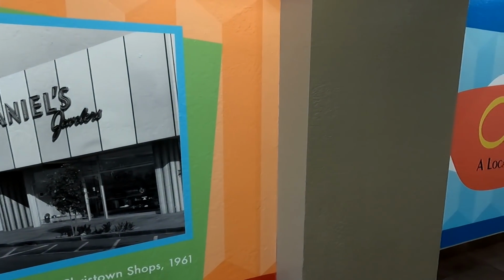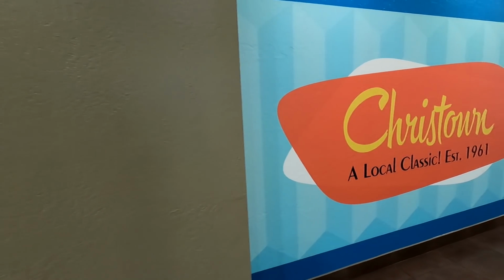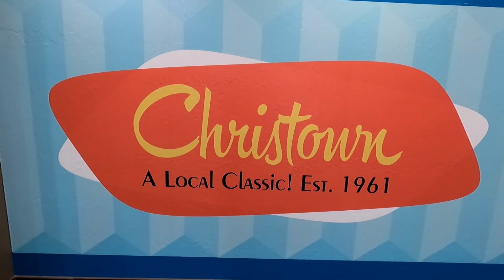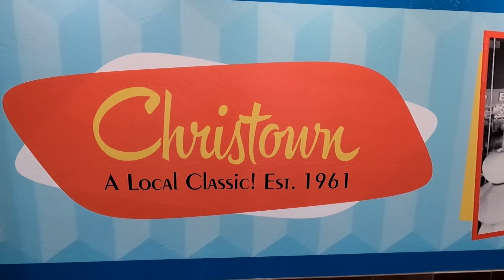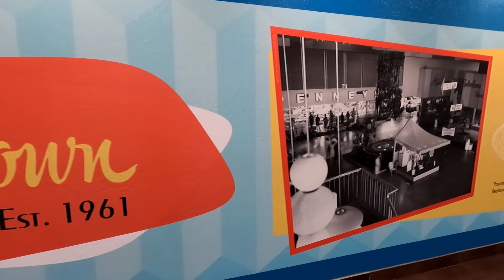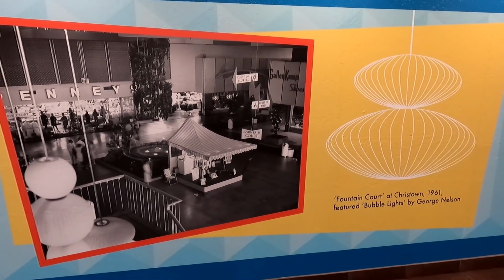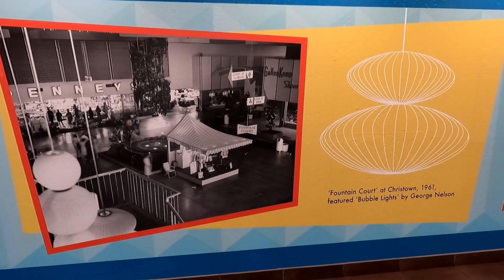I really think the better thing to do for historical preservation purposes would be to renovate this mall instead of redevelop it. There's still stores here, and how cool would it be to bring things back like fountains into the mall? I know you can't probably do anything as grand as the fountain court, but bring some more fountains in.